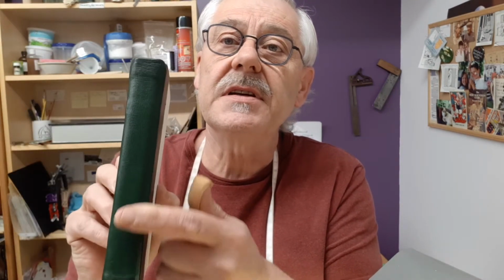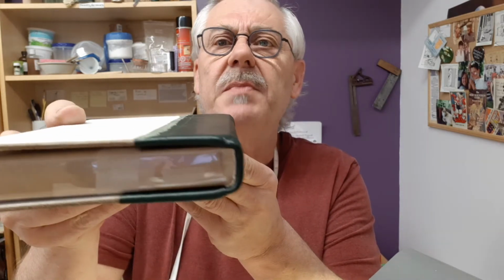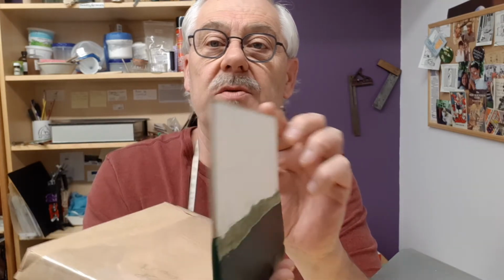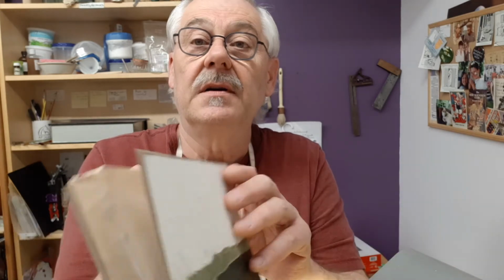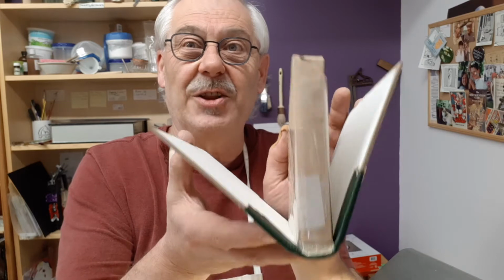I've got the quarter leather on Her Majesty's Secret Service. As you can see, I could have done a little bit better job at the head and tail here. We can see that, but not too bad. I like the green, that's very nice. So we've gone through that whole process and opened the boards. We're all set with our turn-ins here. Of course, we still have our diaper on the text block.